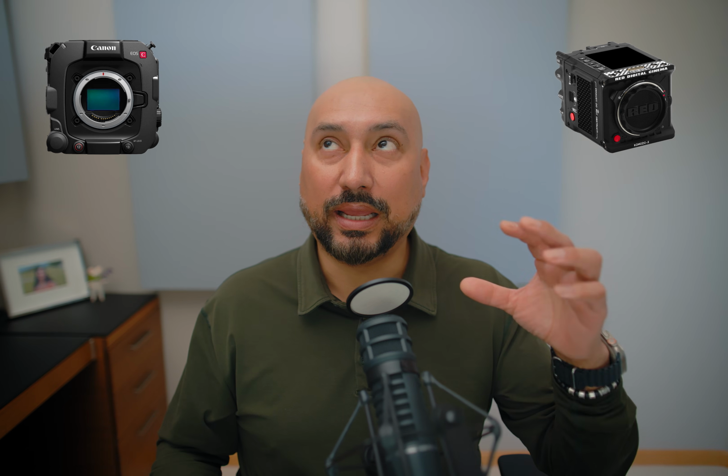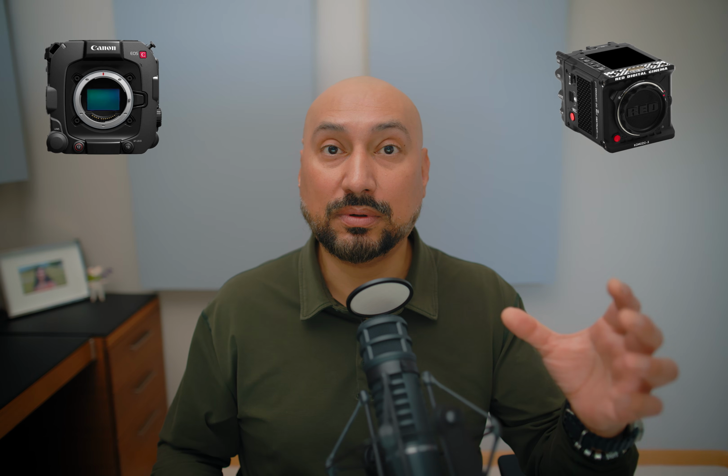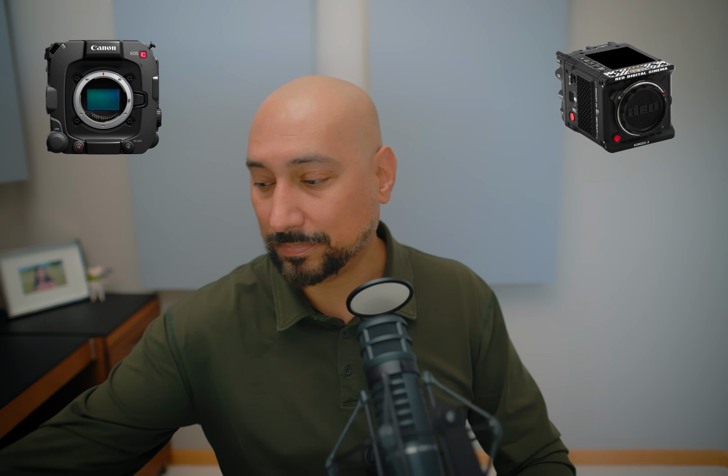And here's why I'm saying this. If you choose to lock yourself into the RF lens side of things, you're going to end up with a lot of lenses that require internal image processing corrections to get the best out of that lens. The new 35mm RF lens that Canon put out, the L version, has some distortion challenges that can only be corrected if you put that lens on a Canon camera.